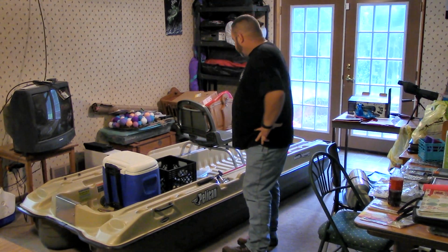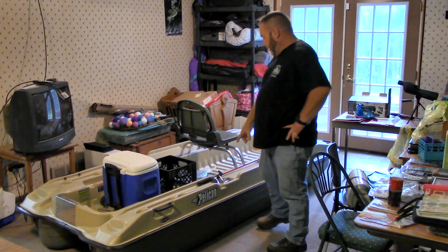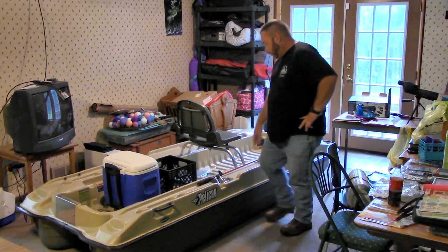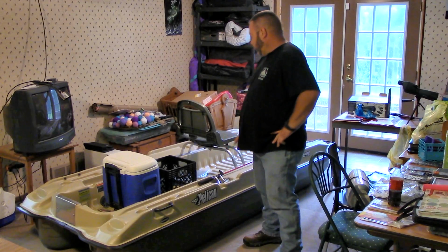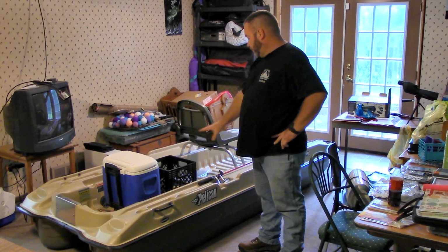It has 2 rod holders in the front. It has little pockets here on the side for your rods to sit down in, your reel to sit down in, and your rod to lay up through there. I've just got an old cheap spinning reel in here, and you'll lay on there. So you probably get 5 or 6 rods on here. You've got plenty of room in the back.